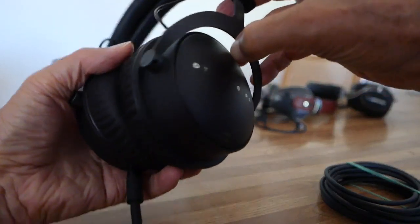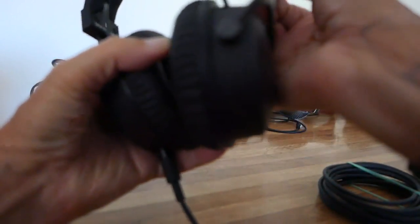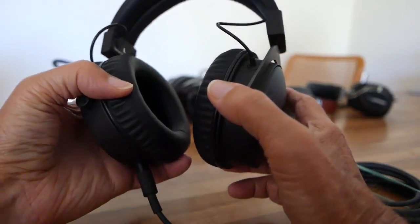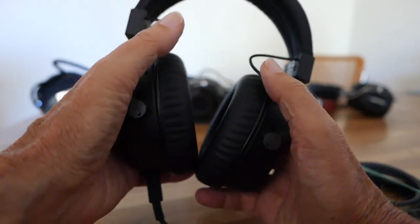Range of adjustment, I wear it right here, and I'd say we're going to be at least 1/2 to 3/4 of an inch bigger and practically an inch smaller. Very wide range of adjustment, should fit everybody. You'd have to have really gigantic ears or head to not fit this headphone perfectly.